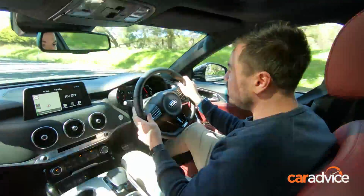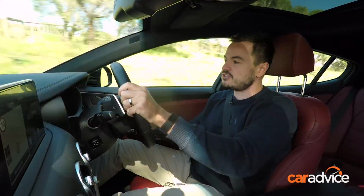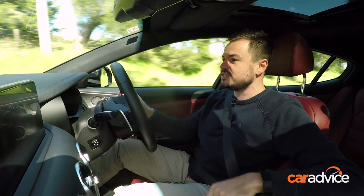So it is quite a decent setup, and it's not going to leave you wanting if you are going to take this on a racetrack occasionally. Now slide this back into comfort. Let's talk about the tyres.